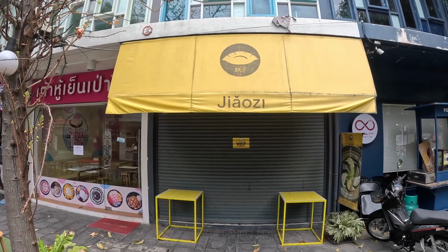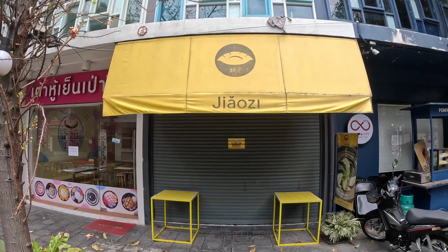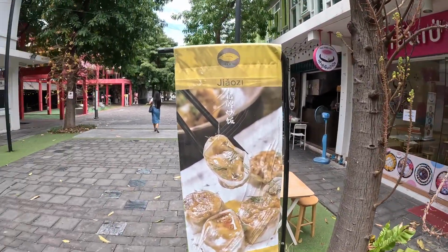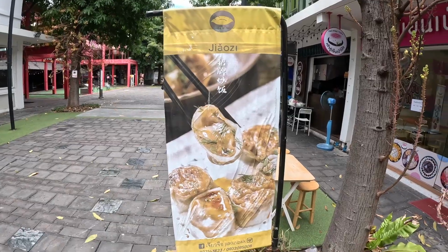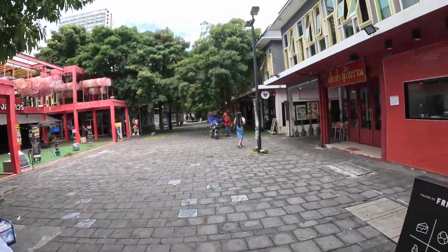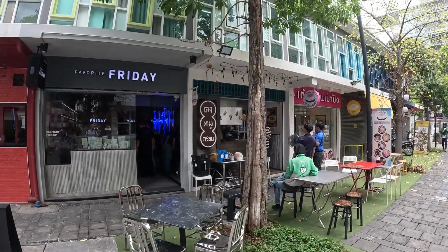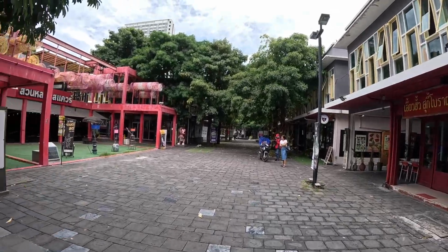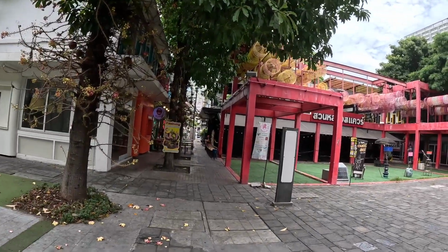Well, we were planning on eating here, Gyozi. They make excellent dumplings, but it's Monday and they're closed. They have 2 locations. And Tiki's checking to see if the other location is open, but my guess is not. We're in the university area. You can tell by the shops. Kind of a small little area for university students to eat.